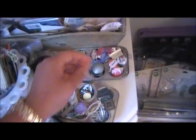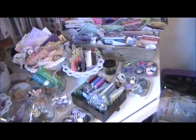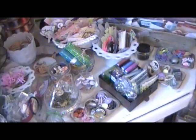I'm kind of a visual person. I like to see what I have out, so it kind of inspires me when I'm working on a project to have my items out where I can see them.